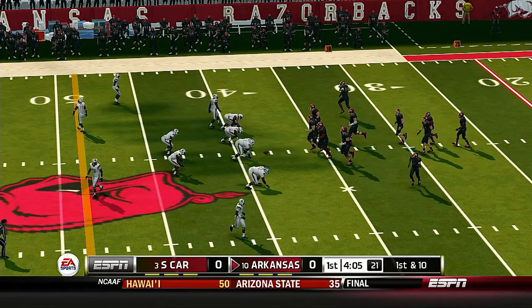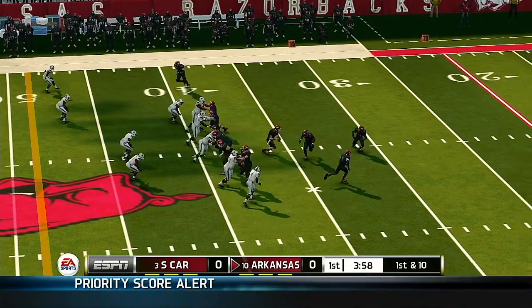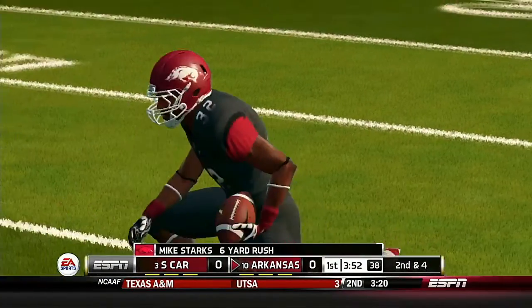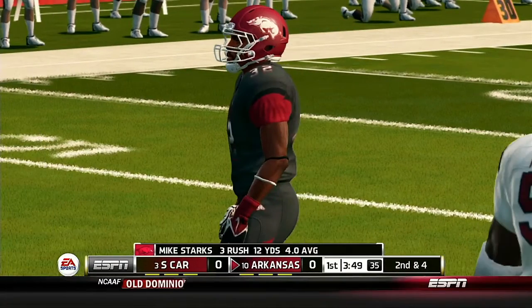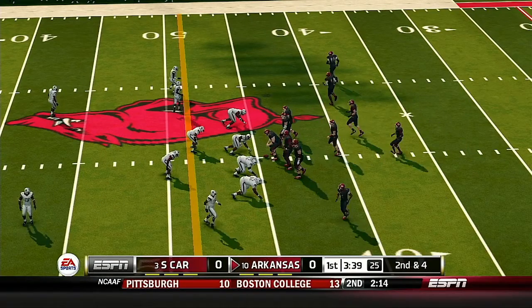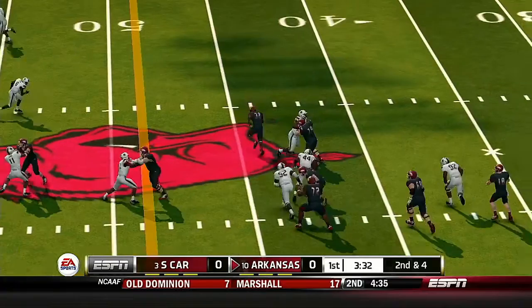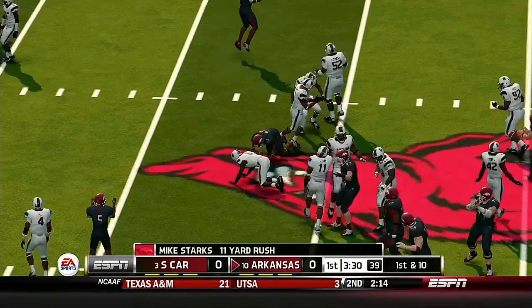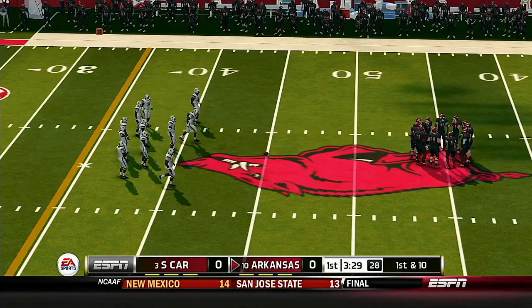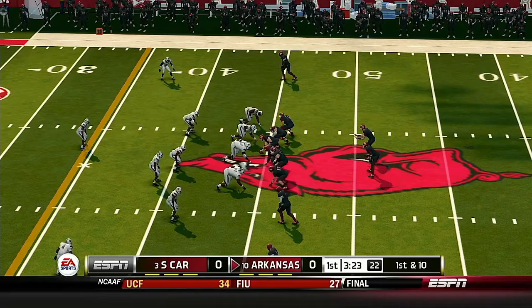First and 10, ball on the 38. And they get nice yardage on that run. That'll make it second and four. Tackled at the 45-yard line. It's great when a running attack comes through for the first down like this. It makes an offense so much more versatile. First down, 10 yards to go. Ball on the 45-yard line.